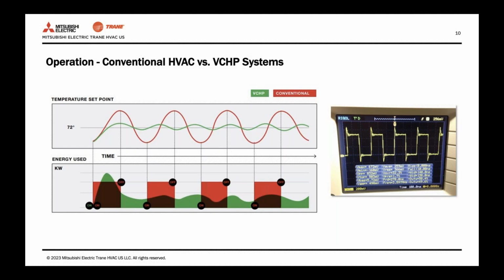The inverter compressor is the heart of any variable capacity heat pump system. Inverters, or variable frequency drives, have been around since the 1960s and 70s and used in a wide variety of commercial and industrial applications. As the name implies, they vary the frequency, voltage, and amperage to an electric motor to control the output speed and capacity of the compressor and fans used in variable capacity heat pump systems.